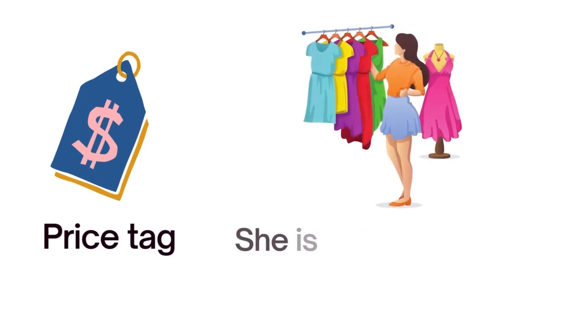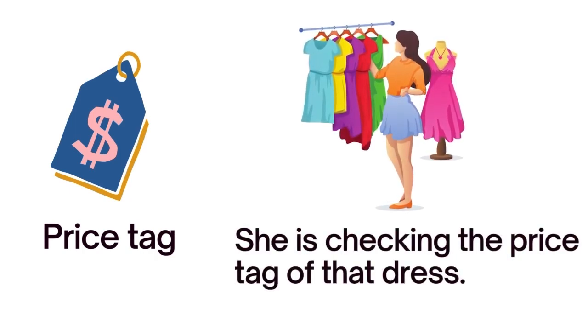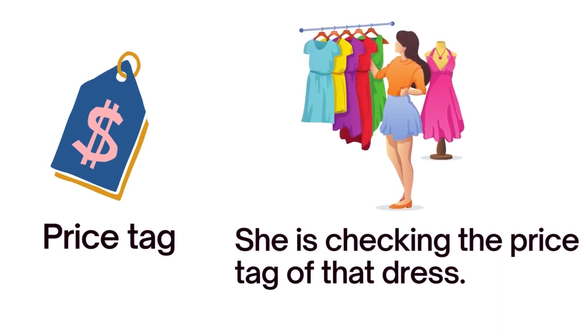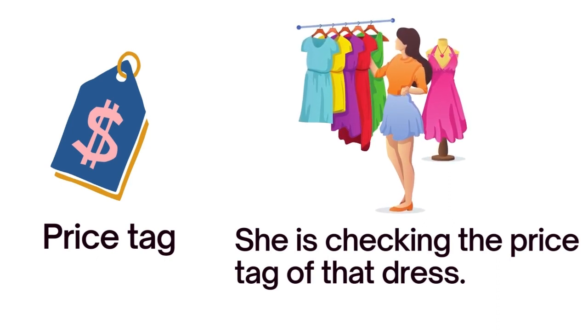Price tag. She is checking the price tag of that dress.